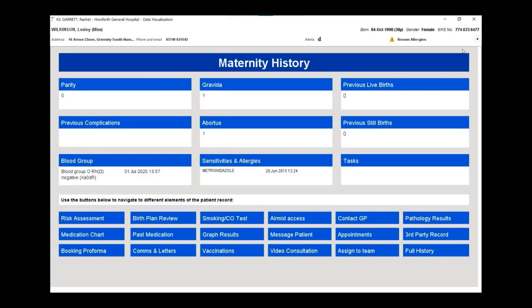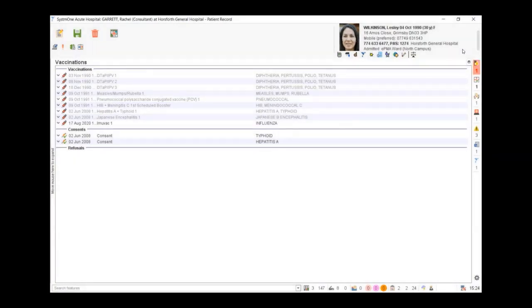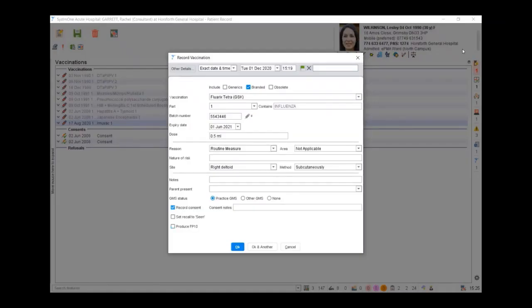From the visualization, quick actions can be configured to complete and record tests, such as the carbon monoxide, urine, or FBC tests. The patient's vaccination history is easy to access either by navigating to the record or via a quick action button. It can include vaccinations given at their GP if you have access to the shared record and other services. If you need to record a new vaccination, this can be done by completing the new vaccination details or by selecting from a predefined vaccination template. Vaccinations can also be deducted from current stock so you can monitor levels easily.